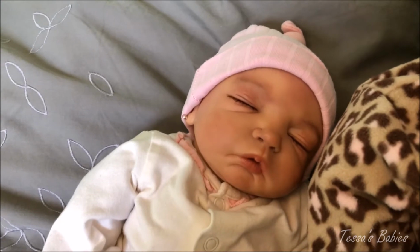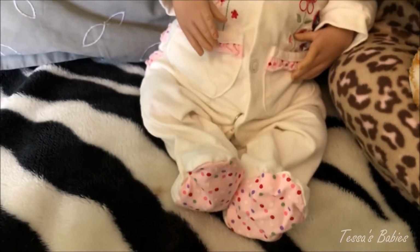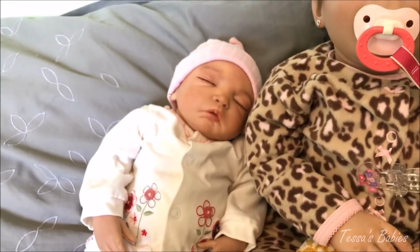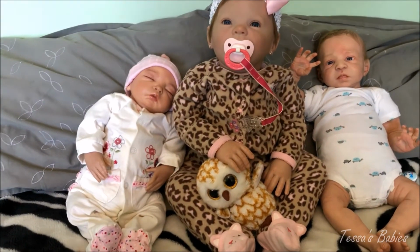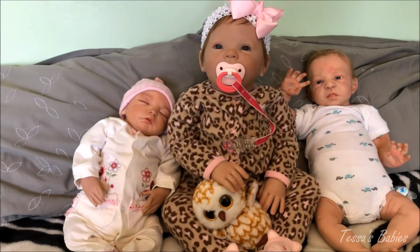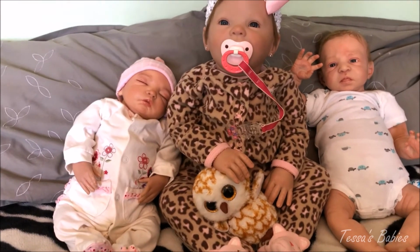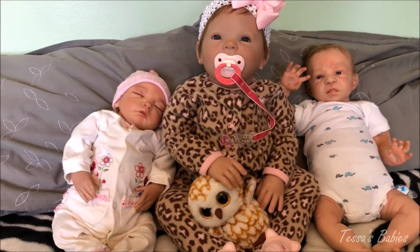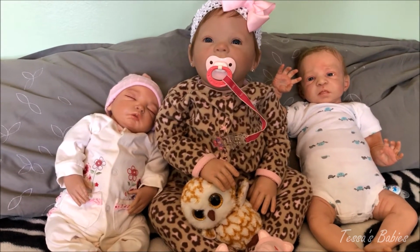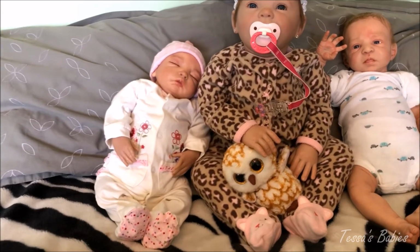But this is my Bethany Lynn, and she was done by Lipistache Nursery, and by no means is she an unacceptable reborn, or was I scammed, or anything like that. She's still a beautiful doll. She just wasn't what I was expecting, and I was young, and when you're young and you're getting your first baby, sometimes it's a learning experience. So anyway, that's my one little girl.